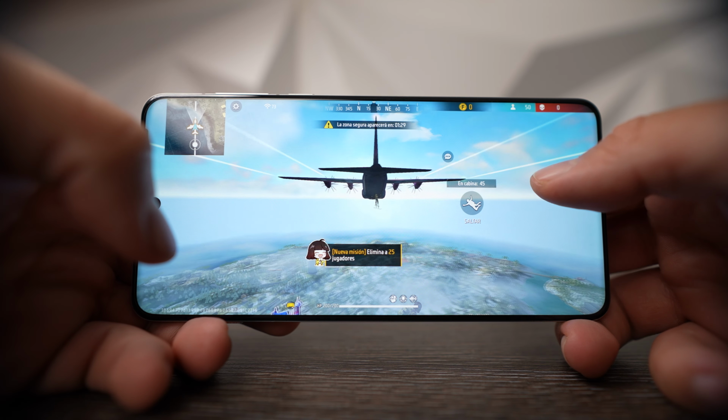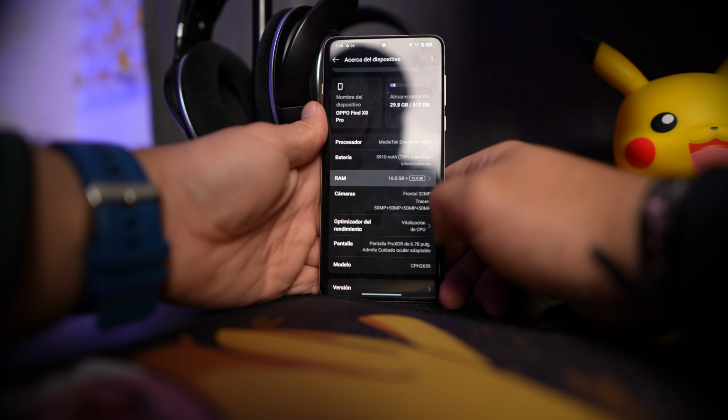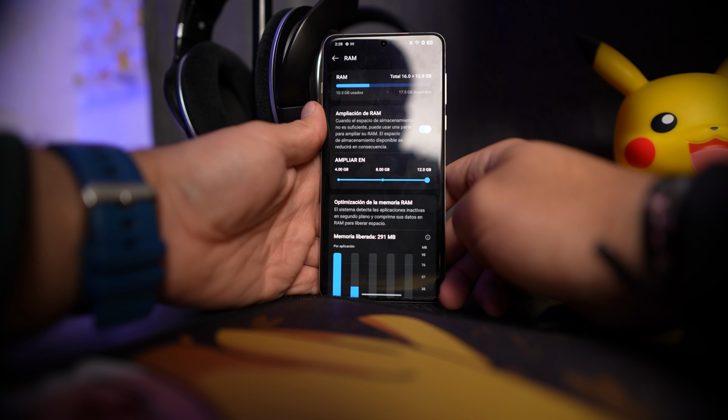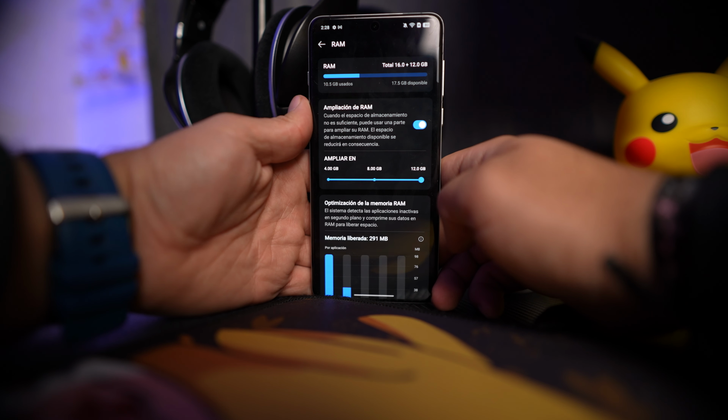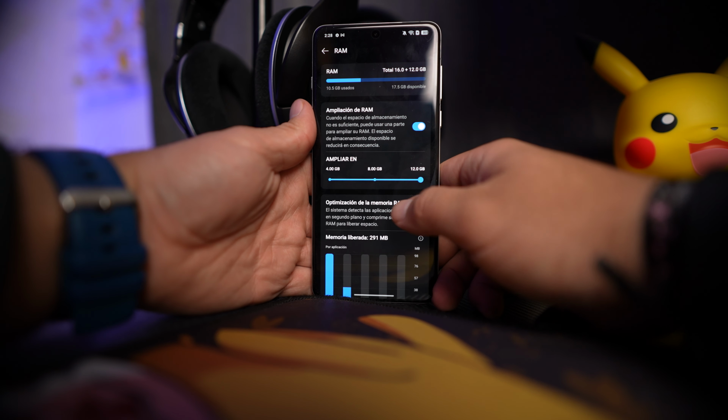Something else I really like about this phone is that it actually has 16 gigabytes of RAM natively. It doesn't have this digital added RAM, where you add 8 plus 8. No, natively you get 16, which I'm sure will be more than enough for most people.